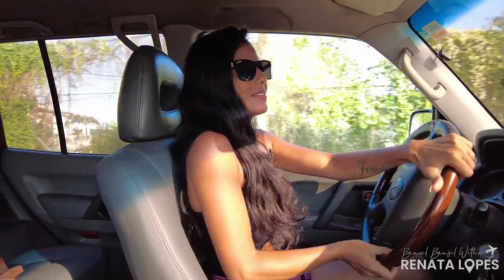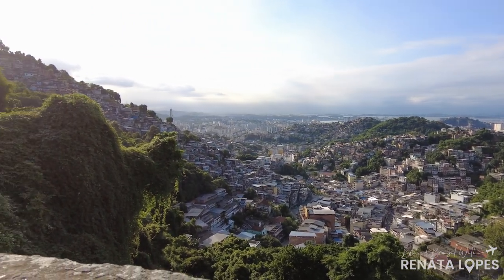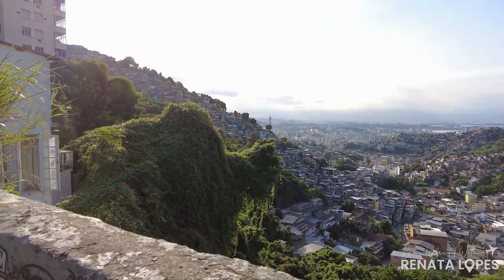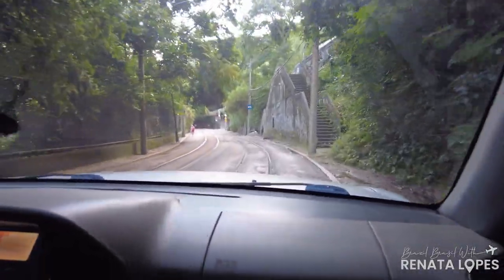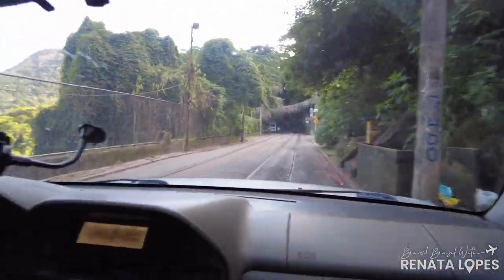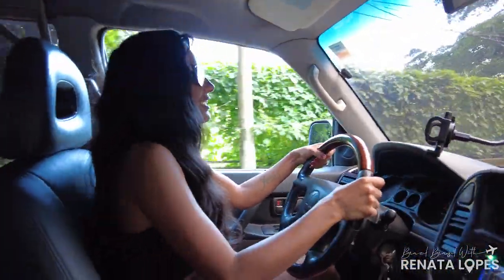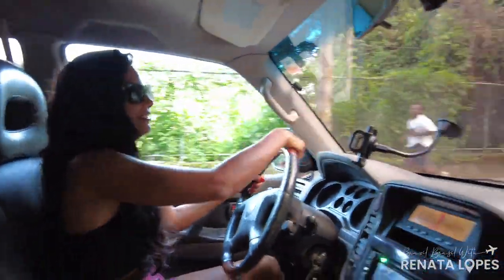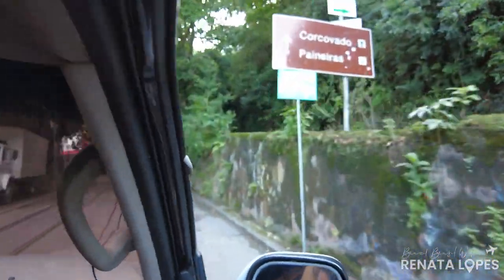Now I see the Christ Redeemer. And look this side, it's a lot of nice houses. Rio de Janeiro! Corcovado! Here it says to go to the Christ.